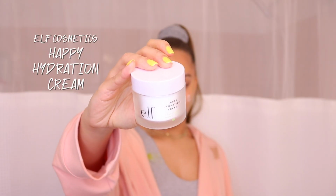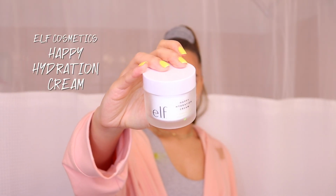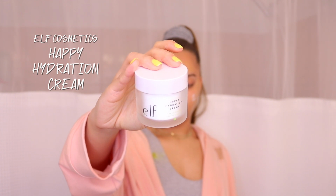All right, so the next one, the one that I'm going to use, I just found this and I've just fallen in love. I use it every single day ever since I took it out the pack, okay? I just can't get enough. So this is the e.l.f. Happy Hydration Cream. Y'all, when I tell you, dupe. Okay, it is such a dupe for the Drunk Elephant one. It's crazy. Like, e.l.f. literally just hits the nail on the head every time.